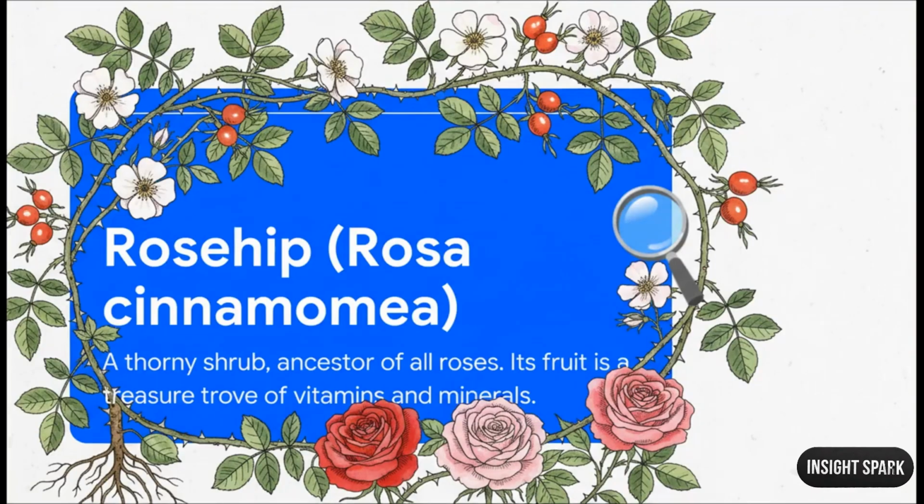So what exactly is this plant? Well, its fancy name is Rosa cinnamomea. It's a thorny shrub that comes back year after year. But here's the really cool part. A bit of trivia for you. This plant is the ancestor of every single cultivated rose we have today. That's right, every beautiful rose in a garden, every bouquet on Valentine's Day, they all got their thorns from this amazing plant.